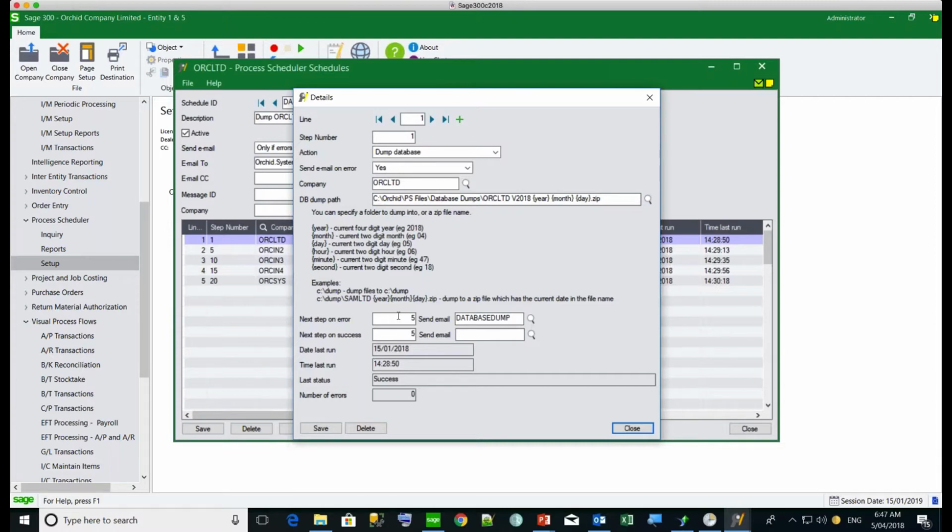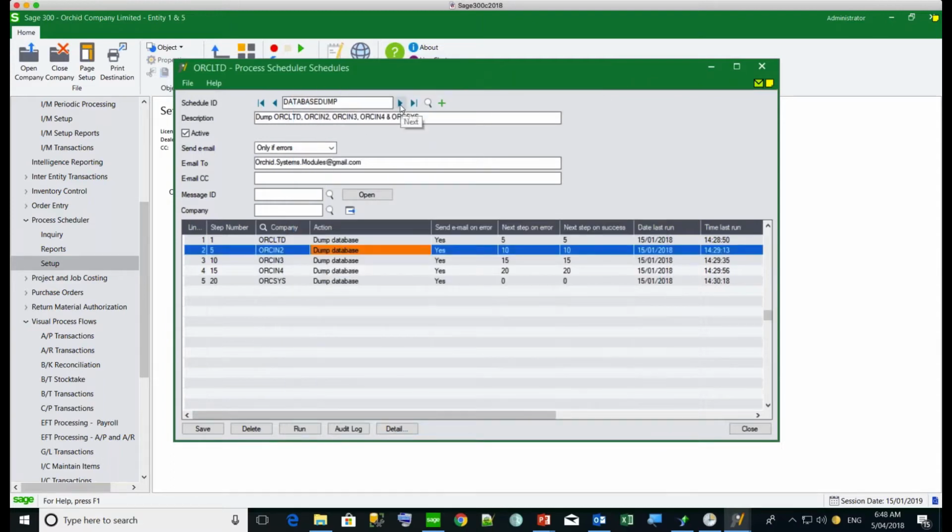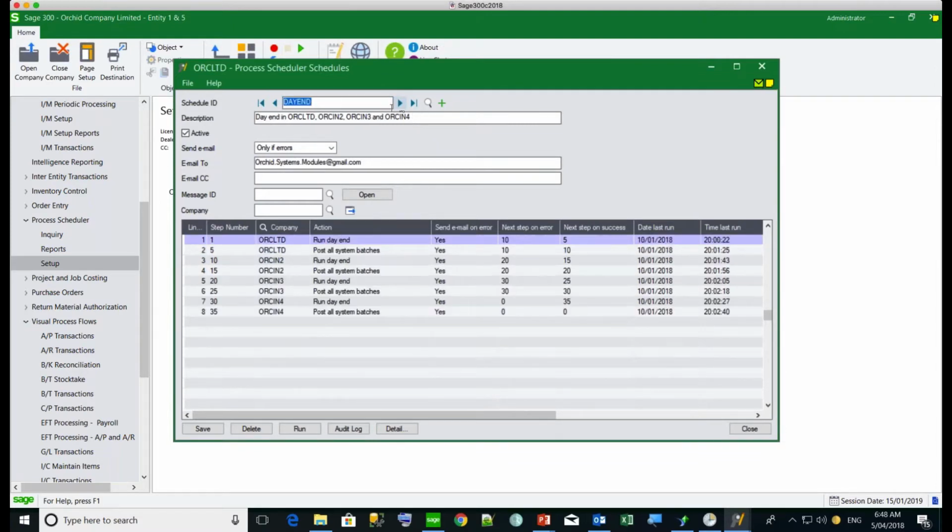It sends you an email only if there's been an issue doing the dump, for example the user doesn't have access to the path or couldn't connect to the database. On success, you don't really need a notification because you're going to see the file popping up in that folder. And it's doing that across all the companies that I want to use. So dump is Process Scheduler Level 1. If I want to load automatically, that is Process Scheduler Level 3. So if I wanted to load automatically into a test or a mirror server every day, I could do that with Process Scheduler Level 3.